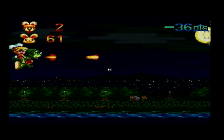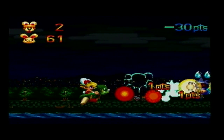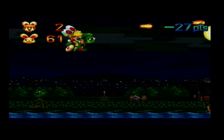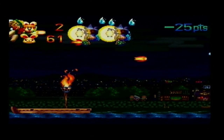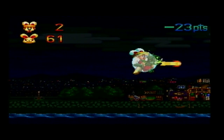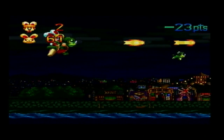So here we are, scene 3, one of my favourite levels. And why is that? Because as you can see, this is where the game switches to a side-scrolling shoot 'em up. So this is one of the levels that retains the style of the first game. Like I said at the beginning, they've mixed it up. It's mainly a platformer, this game, but they've just thrown this in for fans of the first game, I reckon.